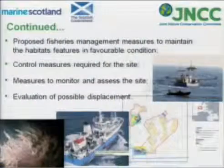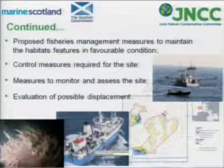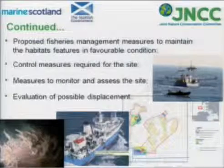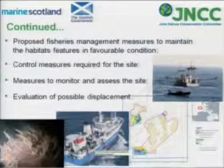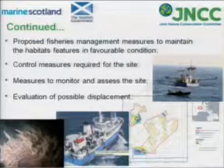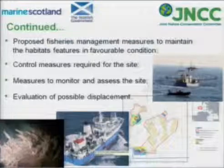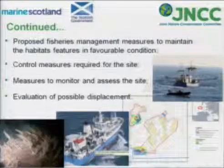Other aspects that we need to complete in collaboration with the management authorities and CFAS and Marine Scotland Science will be evaluation of displacement of fishing effort, advice on possible fisheries management measures to maintain the habitat feature in its favourable condition, control measures envisaged, and measures to monitor and assess the recovery of the site. So this is all stuff we're yet to do, so I would like to speak to those of you who've gone through this process to see what your experience is if you have had to complete these 11 steps. I'm just going to hand you over to Mike now, who will give you more detail on lessons learned.